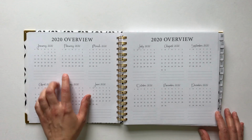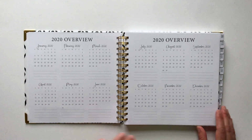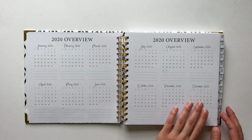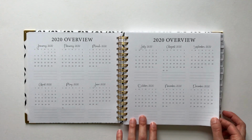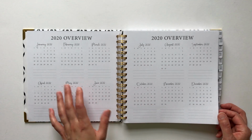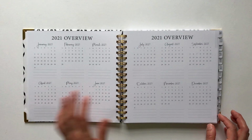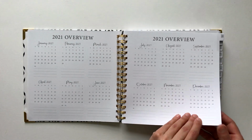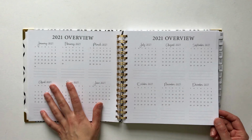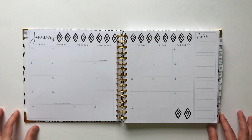Now, I love that she has some line spaces underneath the month, so that way you've got even more room to make notes of specific days that you want to prep in advance for, or if you just want a place to keep track of friends and family's birthdays, I think that this is a nice spread to do so. And then you go into 2021, which is awesome. You can go ahead and do some way in the future planning, and it goes right into your first month. So this is January.